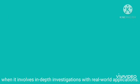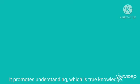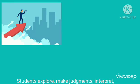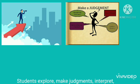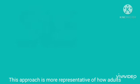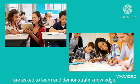And fifth, project-based language learning fosters abstract, intellectual tasks to explore complex issues. It promotes understanding, which is true knowledge. Students explore, make judgments, interpret, and synthesize information in meaningful ways. This approach is more representative of how adults are asked to learn and demonstrate knowledge.